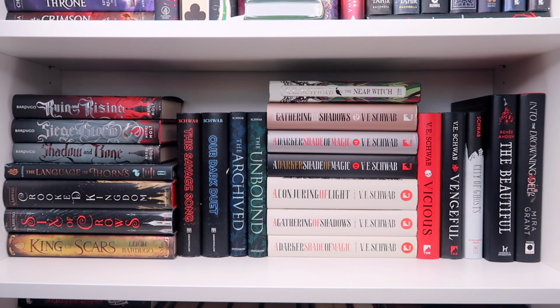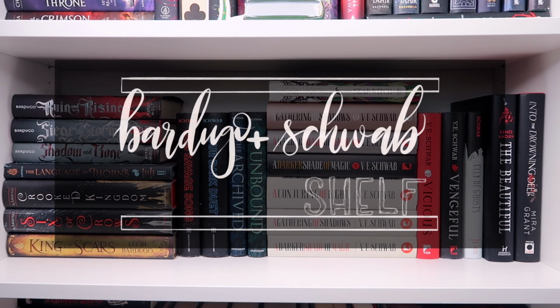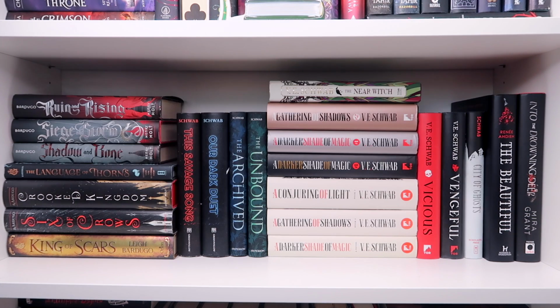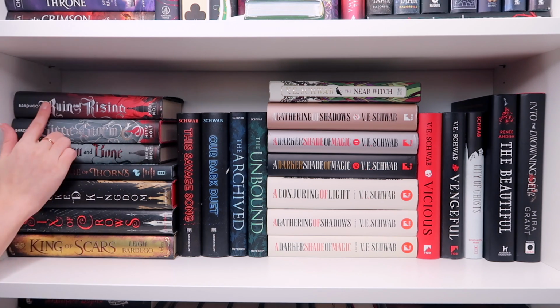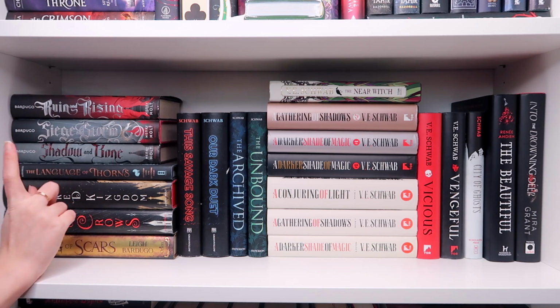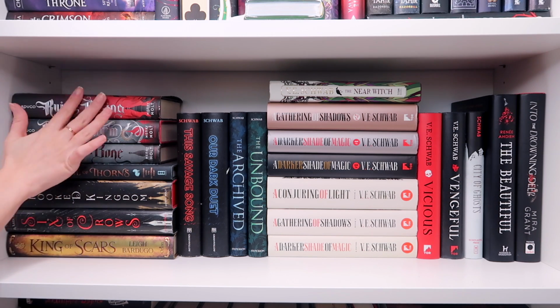Alright, and this one's mostly my V.E. Schwab and Leigh Bardugo shelf. So we have the original Shadow and Bone trilogy, so Shadow and Bone, Siege and Storm, and Ruin and Rising by Leigh Bardugo. And then we have Language of Thorns by Leigh Bardugo, which is kind of tales from this world, from the Grisha verse.